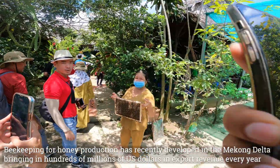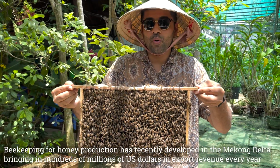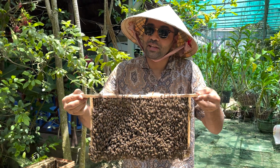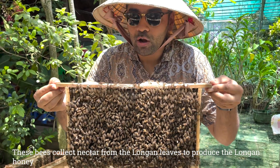This one is very gentle. If someone wants to hold it, I can take a picture for you. And as you can see, these are very gentle bees. They're very friendly. They don't really bite, and they actually get the honey off the longer leaves.